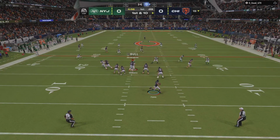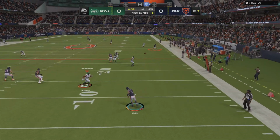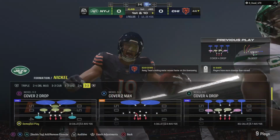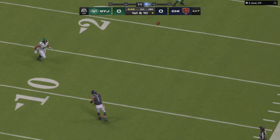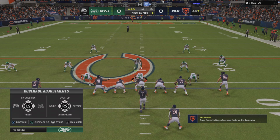Off play action, Fields. They'll get this complete to the Notre Dame man, Equanimeous St. Brown. He'll get this one way up just shy of the 45-yard line. 25 yards that time.